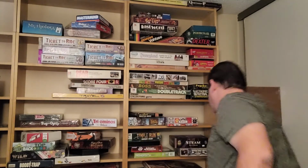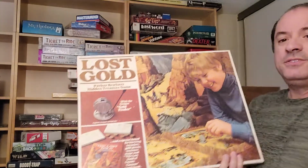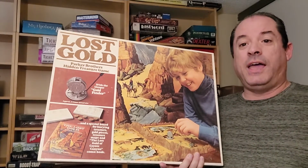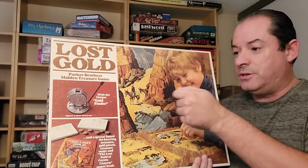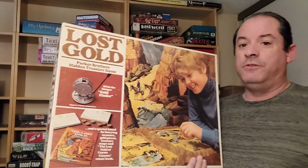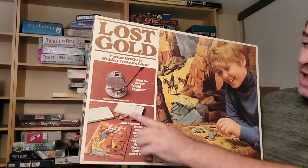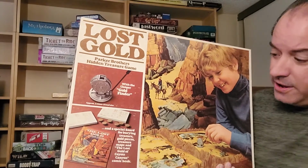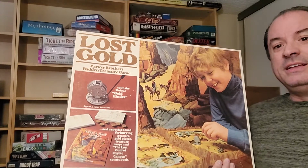All right. Lost Gold, Parker Brothers Hidden Treasure Game. This is actually a pretty cool game, and I have done an episode on this. It's a cool little game where you have this little gold finder. When you roll the dice, you move it so many spaces, and it tells you whether you found gold or not. Then you have to figure out which space on the map is where the little gold nuggets are. Here are the little gold nuggets right here. It's really, really nice little setup they have here.